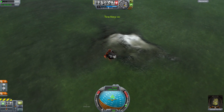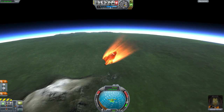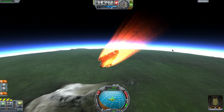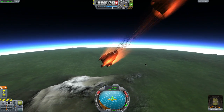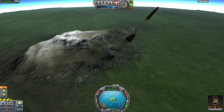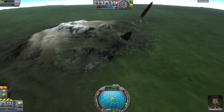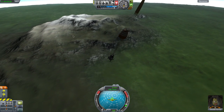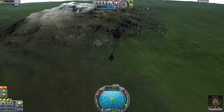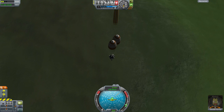Oh, this is terrifying. This is terrifying. So let's go ahead and, as soon as the fiery death stops, I think we deploy our parachutes here. Yes. Okay. Continue. Let's go into 2x. I'm pretty sure that putting it into 4x as you're trying to land increases the likelihood of something failing. It seems like fast forwarding time puts more pressure on your ships and things like that, so they need to be built better.